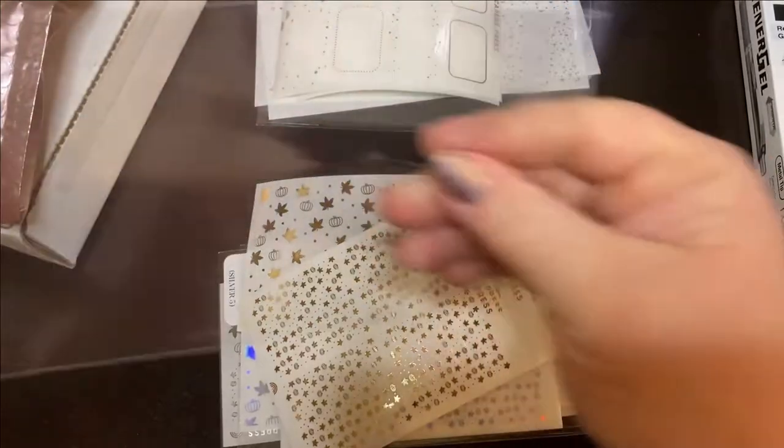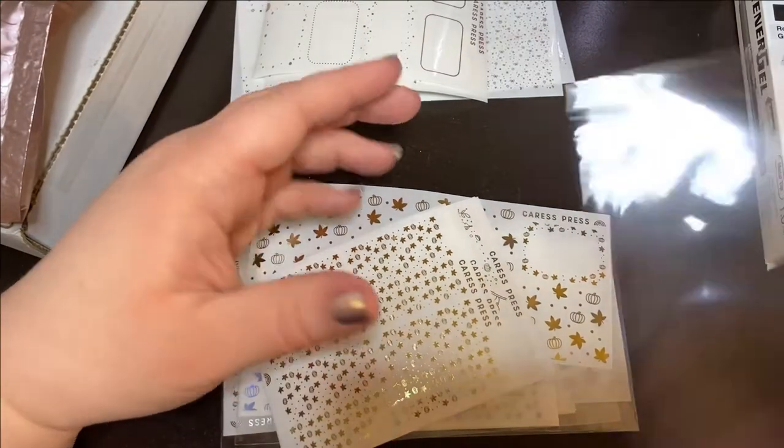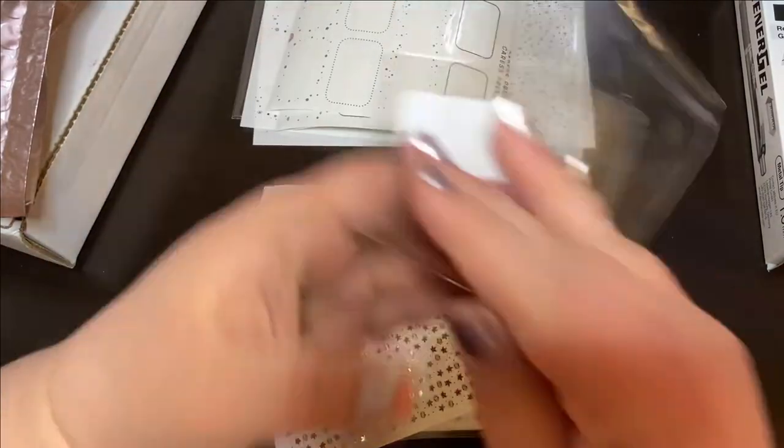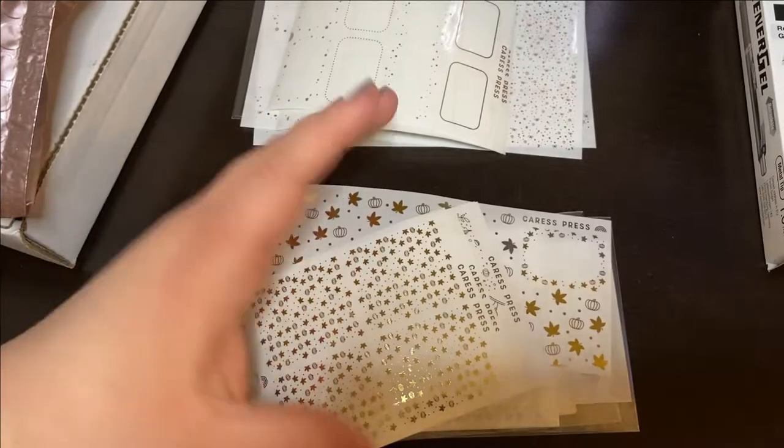Okay, so this is the gold one. I guess I don't really need these cellos because these don't get stored. Well, this one's like a kit size cello, so I'll save that one. I don't save cellos that are weird size like this because I can't fit a kit in it, so it's not really useful to me.